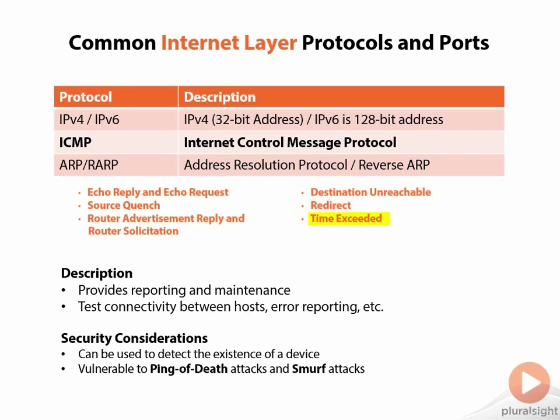And then time exceeded. Basically, in an IP packet, there's something called a TTL, or a time to live. Every time that packet crosses over a router or a hop, it decrements that TTL by 1 until it expires. Once that TTL has expired, it sends out an expiration and says, hey, it didn't reach the host in a specified amount of time. ICMP handles that communication. So, some security considerations with ICMP.